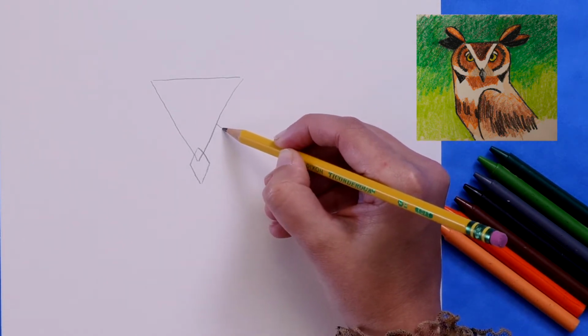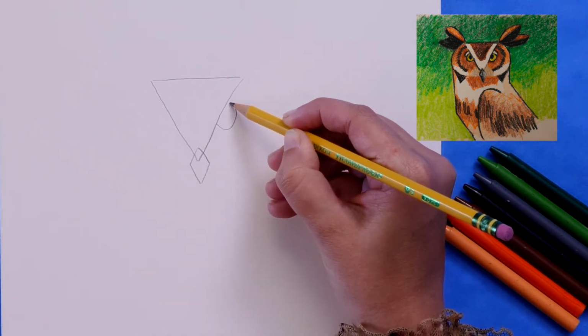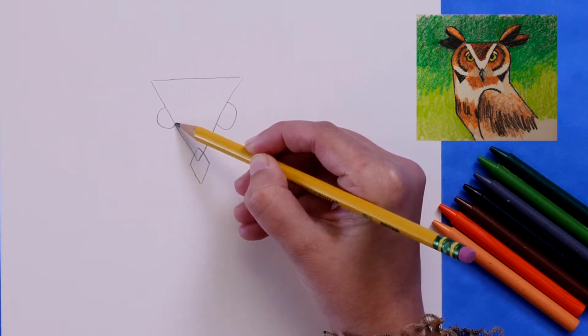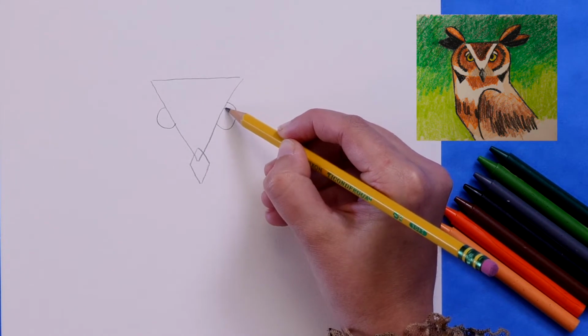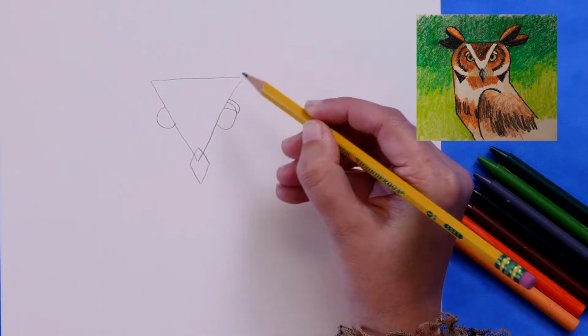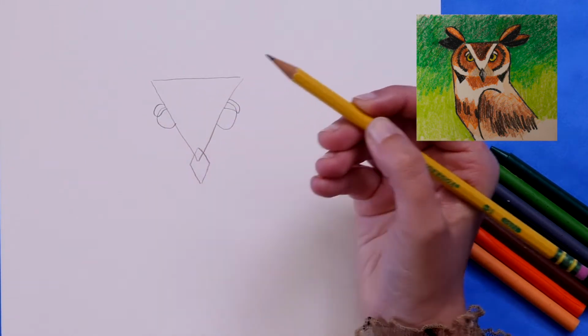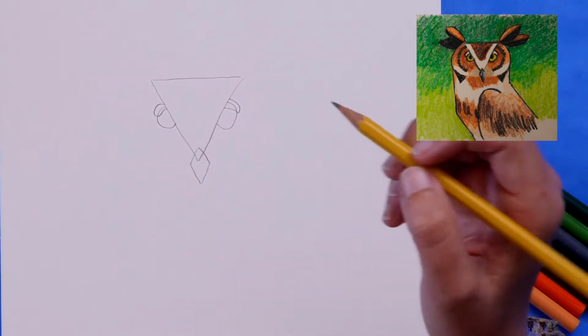Then we're going to do the eyes. So they're kind of underneath that triangle. And he's going to need some eyebrows. So depending on how big you make your eyebrows, he could look like a sleepy owl, he could look like a startled owl. It's up to you.